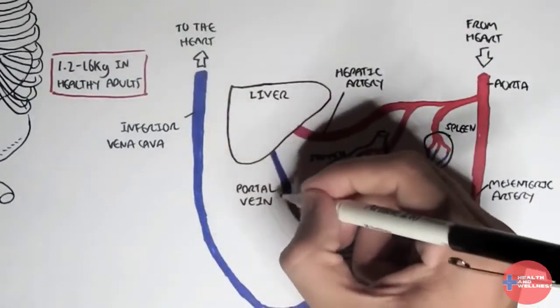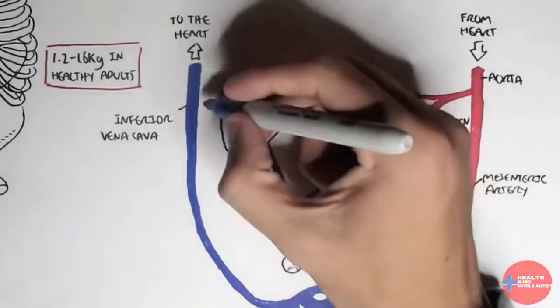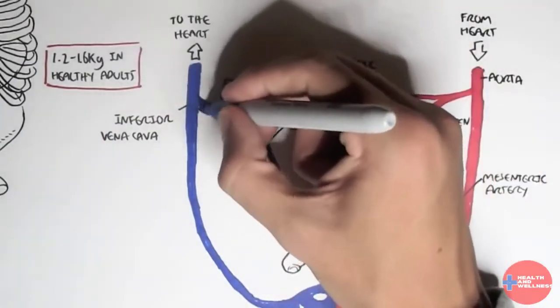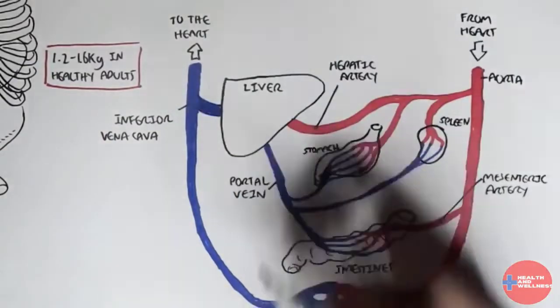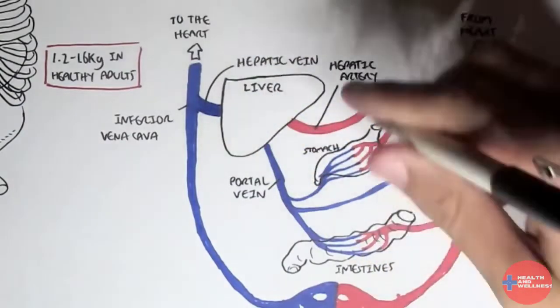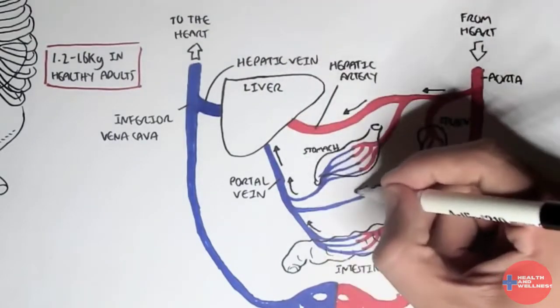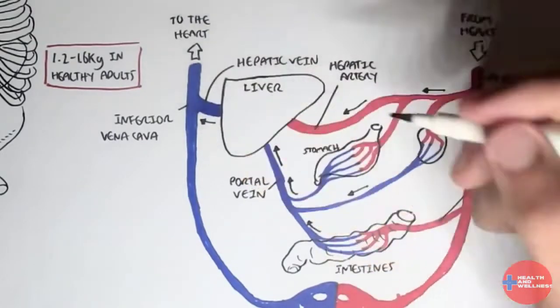It's important to understand that once the spleen, stomach, and intestines have used the oxygen from the blood supply, it will be deoxygenated, and this deoxygenated blood will travel in veins. This vein will not go back to the heart, but will go to the liver as a large vein known as the portal vein, which joins the inferior vena cava, which goes back to the heart.